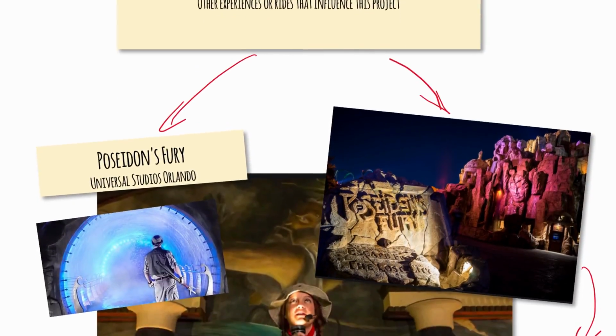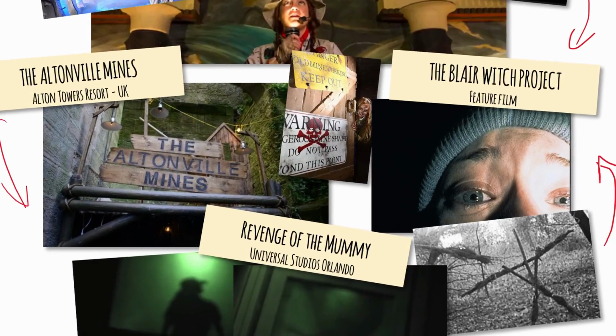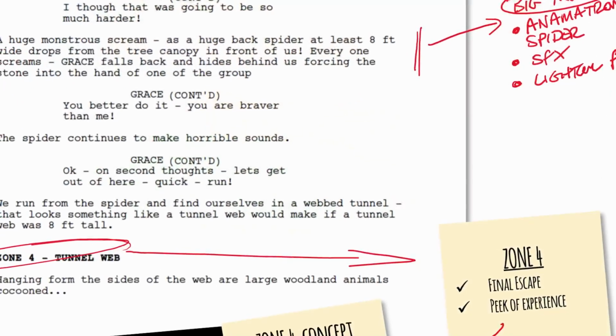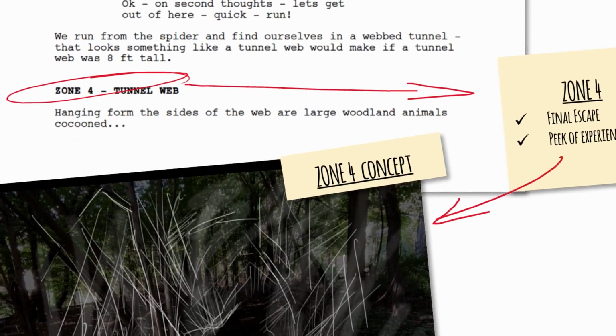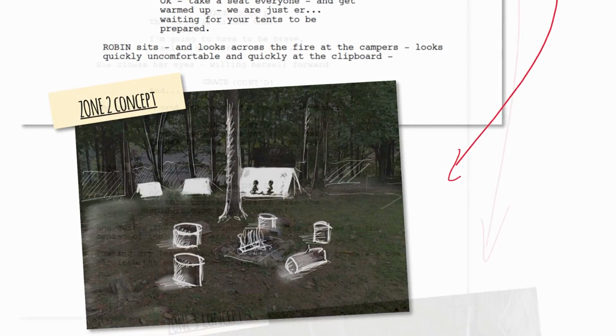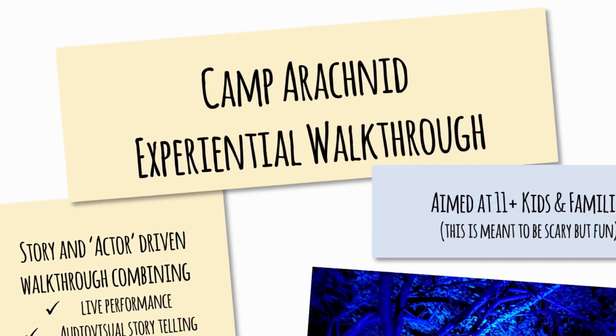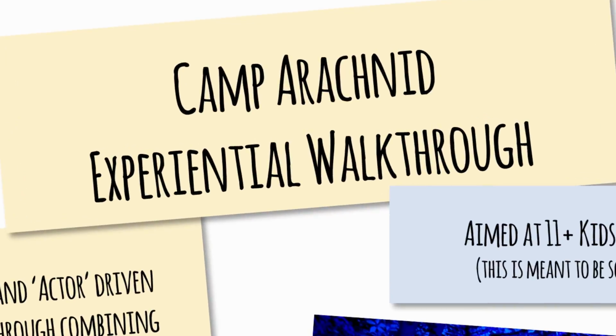So armed with that incredibly helpful information from Josh, we set to work. We'd crafted a story with a strong beginning, middle, and an end, worked around the environment we had, a forest. So we came up with the idea of a camp that you were going to attend overnight for a sleepover to look at the stars, a camp cunningly named Camp Arachnid.